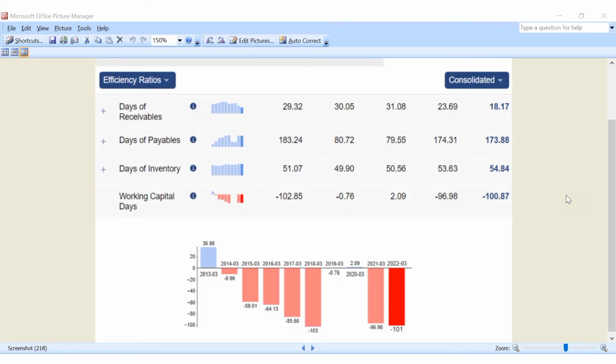This has been mainly due to extended payable days along with control over receivable and inventory days by a prudent collection system driven by online payments and selective incentives for early payments, along with planned stock pile up over these days.